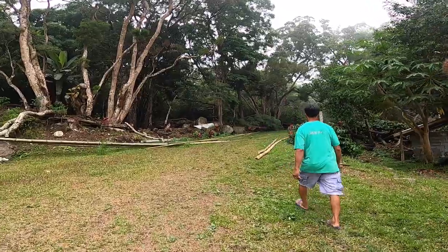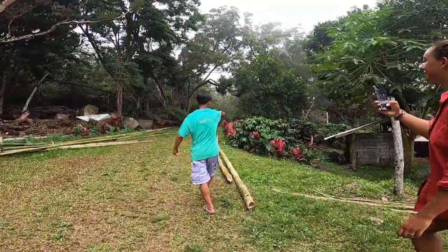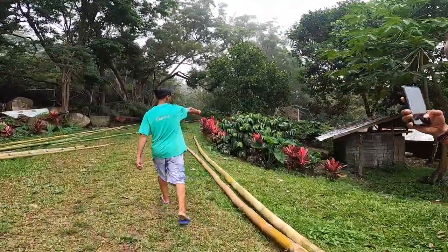This guy, Ed, very nice guy, is just showing us around the grounds. He's just showing us the coffee beans that have already been harvested. Now we're off to see the plants. That one is a coffee tree. What, that's the coffee tree?